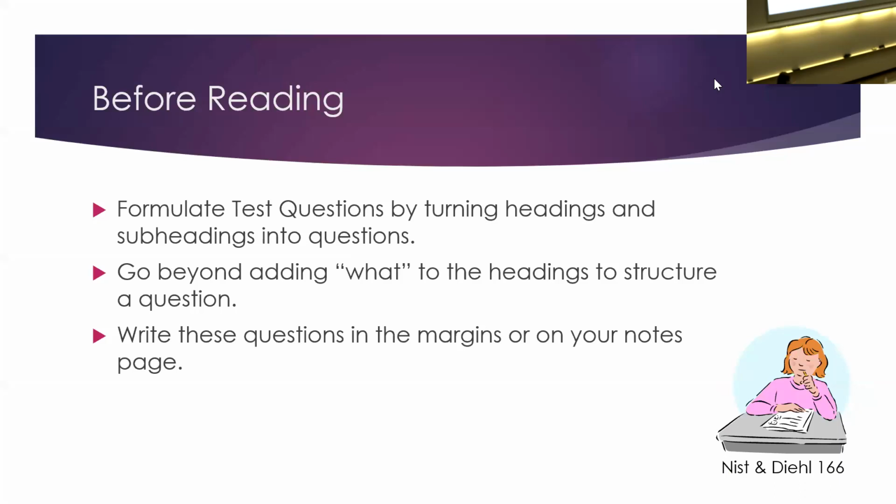As you're starting to read and look at this information, those bold headings that you see, those subheadings, are going to help you start to formulate those test questions that you think your professors and your teachers are going to start asking you. Because if the text that you're reading is highlighting that information, more than likely it's important information for you.